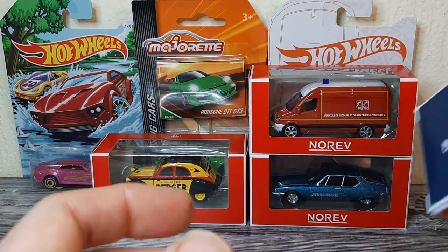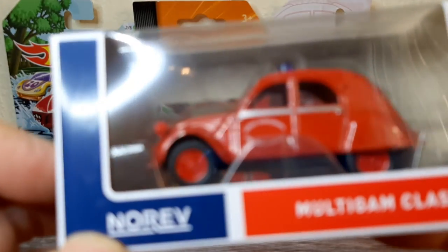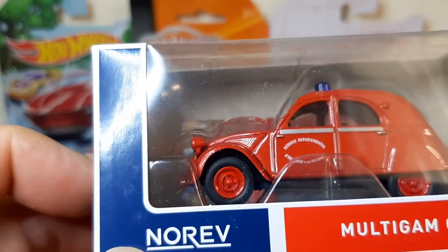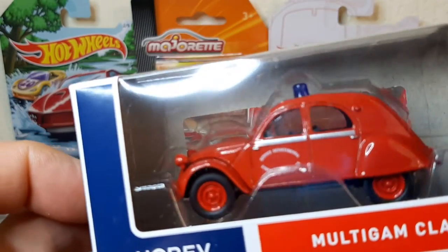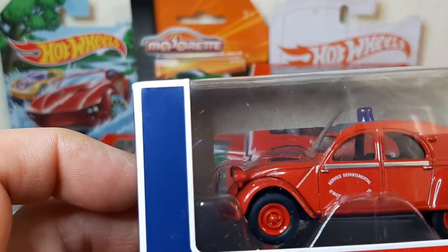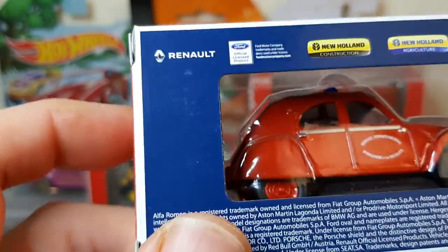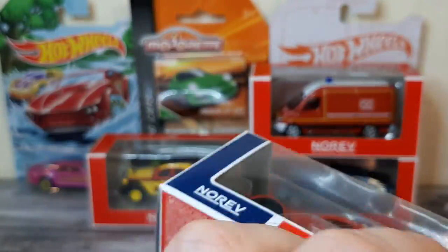Fireman. Second piece. And here we go back to the old-fashioned style. Classic. Multigam classic. Beautiful. Again, accurate wheels, headlights, grille, rear badges, beacon, silver roof. That is just beautiful. Look at the quality. I think these rival Schuco in so many ways, and in other bits and pieces, they excel them.